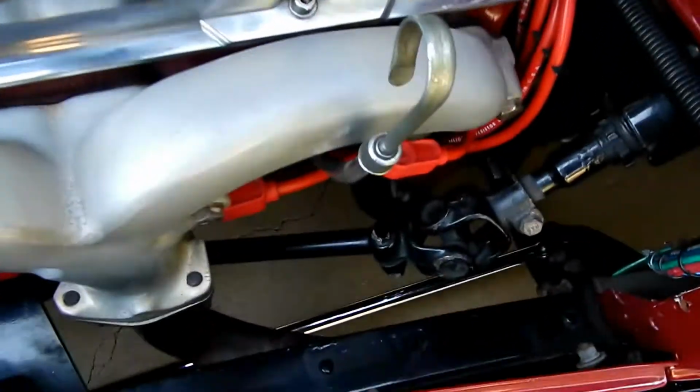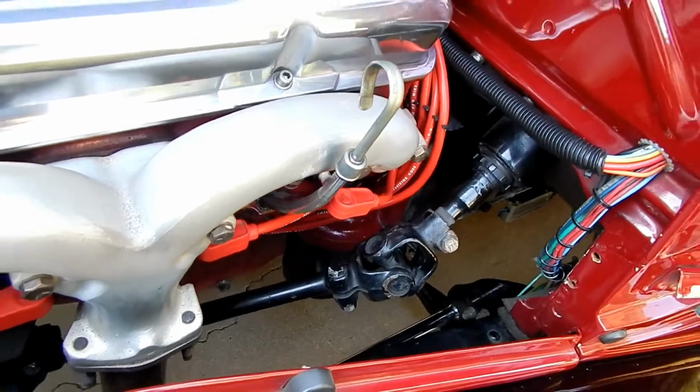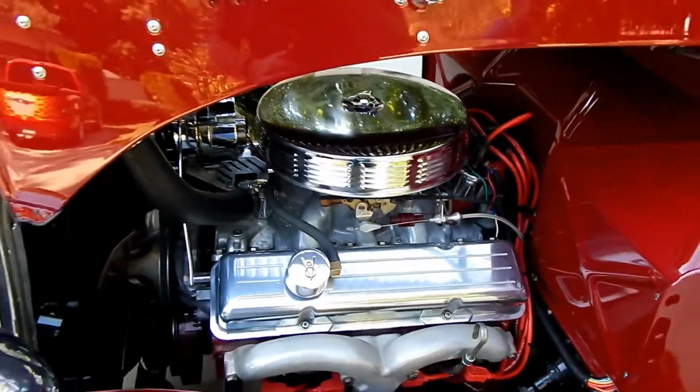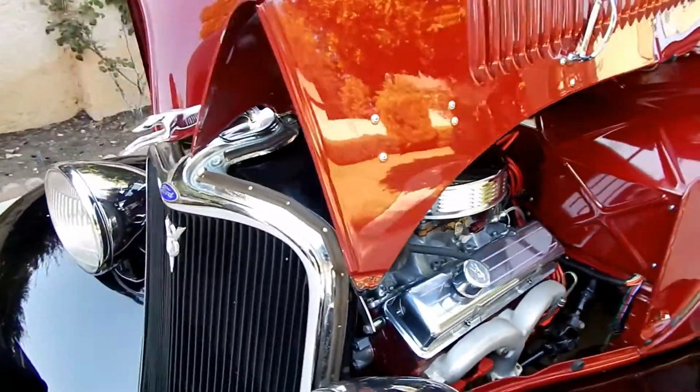Look down here, the VIN is on the frame where it's supposed to be. Turbo 400 automatic transmission right there. It has an ISKI cam in it, I can tell you that, and it's been poked 30 over.